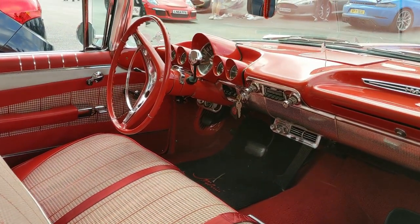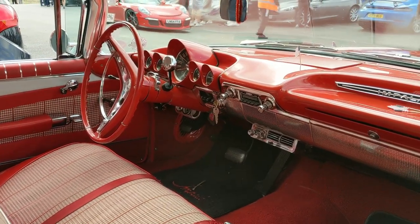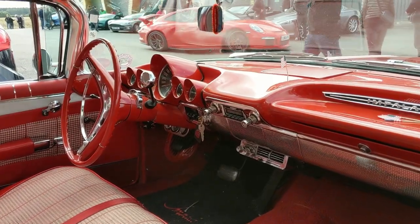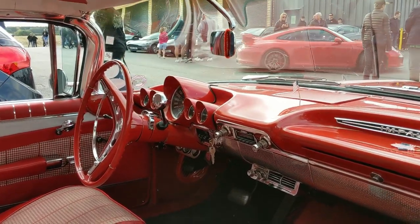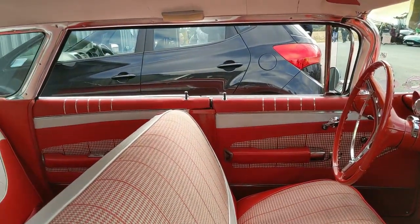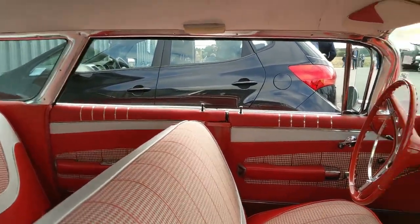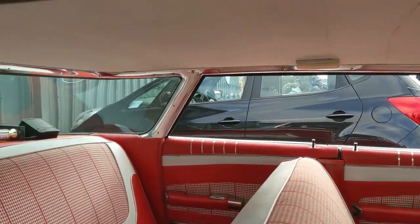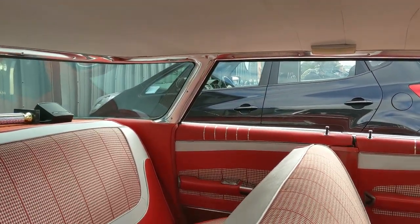What, those pods with the recessed gauges in? Lots and lots of chrome. Visibility is brilliant because you've got this wraparound windscreen and all the pillars are so thin. We've got no B pillar at all. All we've got is these very slender A pillars and then what would be the C pillars.